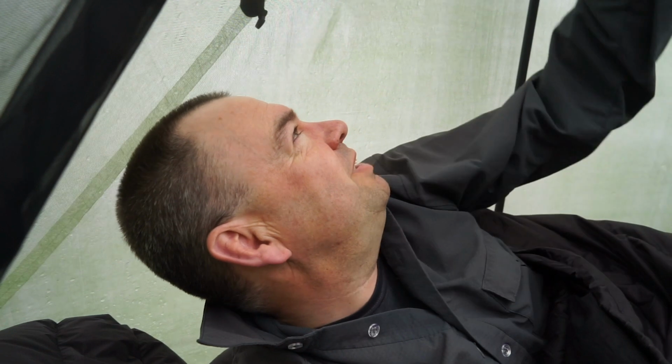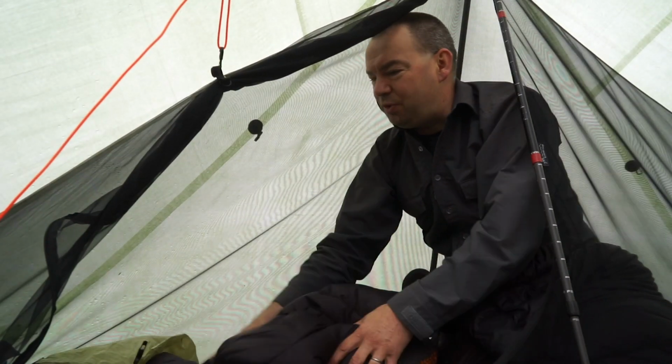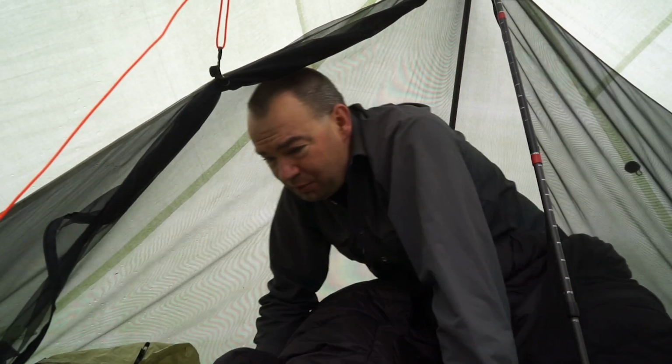If it hadn't been windy, I might have left the door open, but again, it's not a Supermid. With the Supermid, you can leave the door open and the rain's kind of over there, but the top, of course, everything's a bit nearer you here. So I think with this one, you tend to need to do the door up if it's raining more.